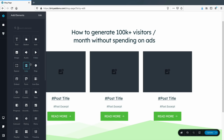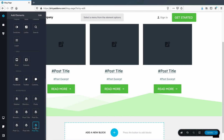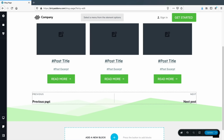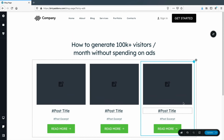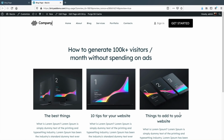Now, there are other elements that you can use to add stuff like breadcrumbs or post info or post navigation, and you can just drag and drop elements in there. For example, now it has the previous and the next post. So yeah, you'd have to go through those and mess around with those, and that could take some time, obviously. But what I'll do now is click on update, and I will preview our beautiful blog page.